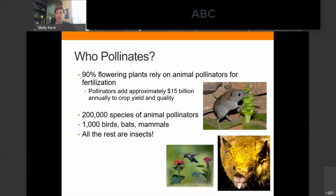So of the about 200,000 species of animals that pollinate, only 1,000 of those are not an insect. So that's pretty significant, I think, because people who really love birds and hummingbirds and things like that maybe don't like to give insects a lot of the credit, but there's a reason why they get all the credit. It's because they just do a better job of pollinating than other things do.